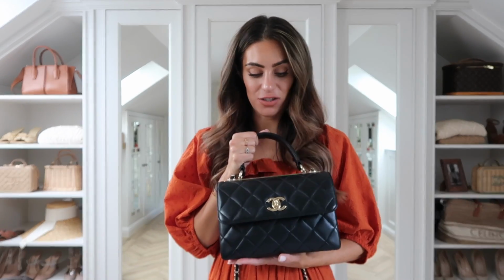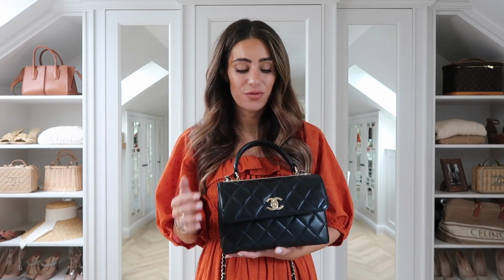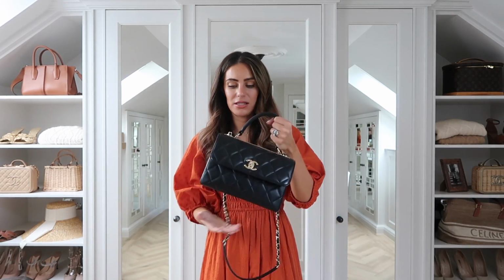Like, I love this bag as well, and this is such an icon. Well done to Chanel for bringing out a new bag, a new shape, because finding things that haven't been done before, a new shape that encapsulates the magic of Chanel in a practical bag that becomes an icon. Like, this is so, so cute.